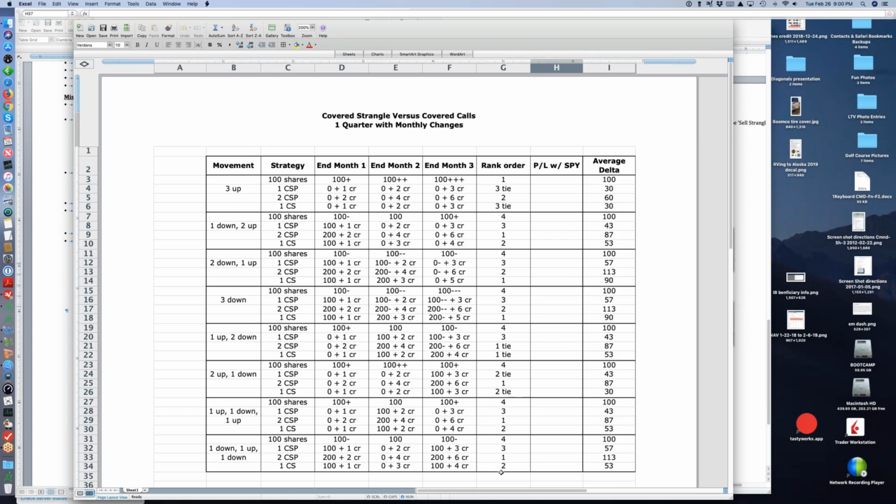What I can see here now, and this helps, is that as we move from left to right, the number of credits keeps incrementing as you keep collecting credits or premium. Correct. I should have said that. What happens is in every scenario, when you've got the 2 covered calls scenario, you're going up by 2 credits every month because you're always selling 2 calls or 2 puts. And for the 1 covered call scenario, you're always incrementing by 1 credit.